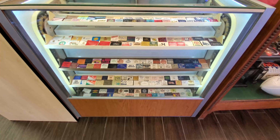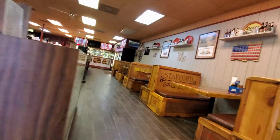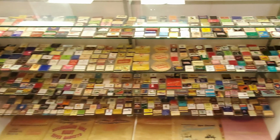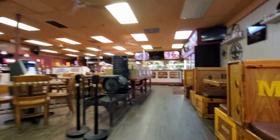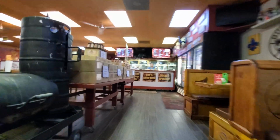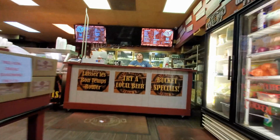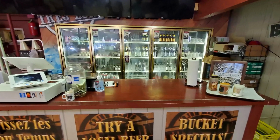So they keep adding more and more stuff to their collection here. They have a great collection of old matchbooks in here, and the collection is expanding every time I visit. So they keep adding more cool stuff all the time. So this is getting to be quite a cool place to see a lot of interesting collectible items. And it's also a great place just for the food items, so you get a lot of entertainment value here.